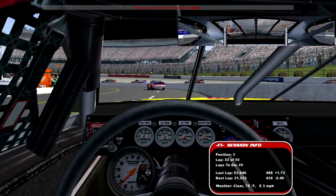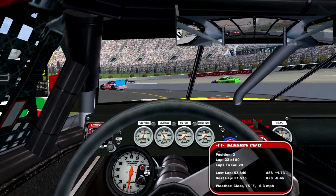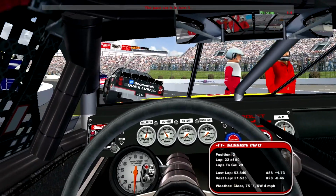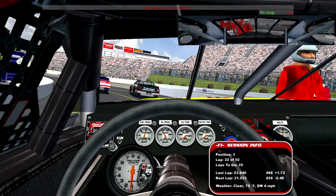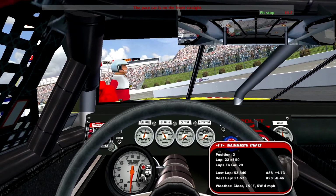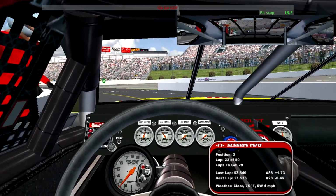No damage to speak of. Almost halfway exactly, so this will work out. And here we go. Nope, that's the wrong pit. Okay, my mistake. You can see where, man, I can't believe I did that. So Ward Burton does not have a pit board either. Oh man, that screwed us. So make sure that you have a pit board painted up and available so you don't get screwed like that.